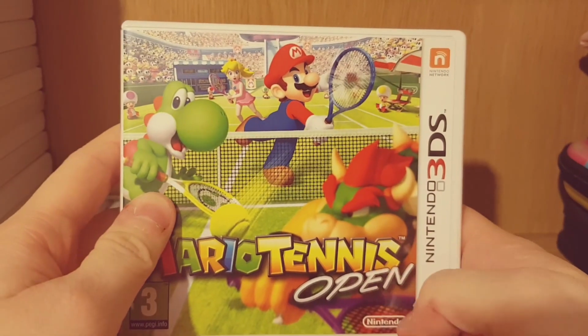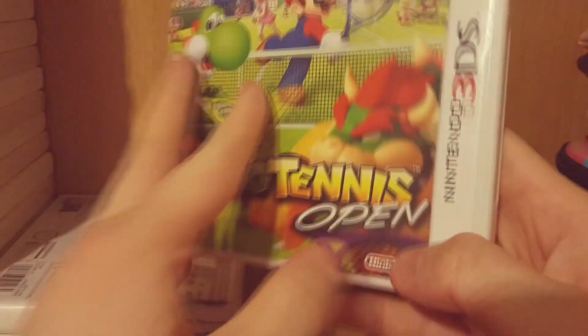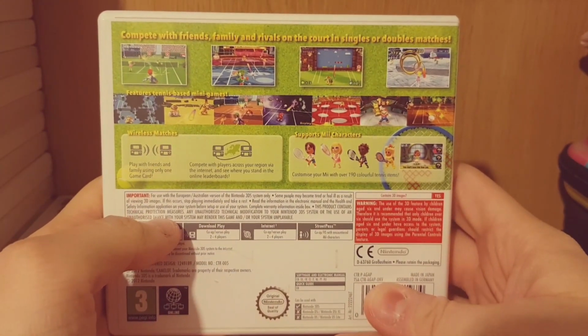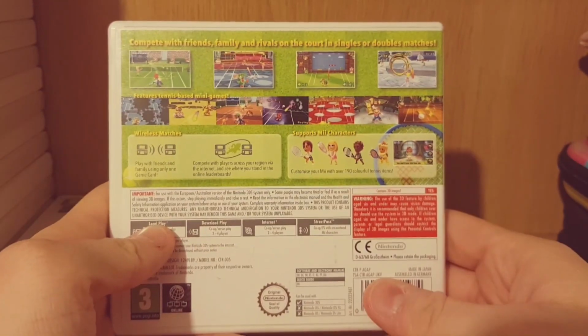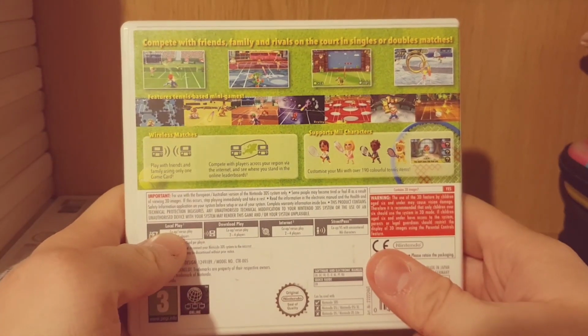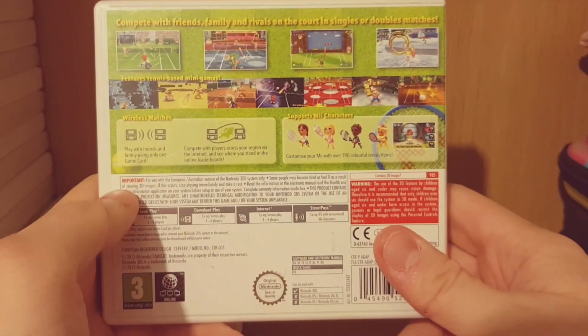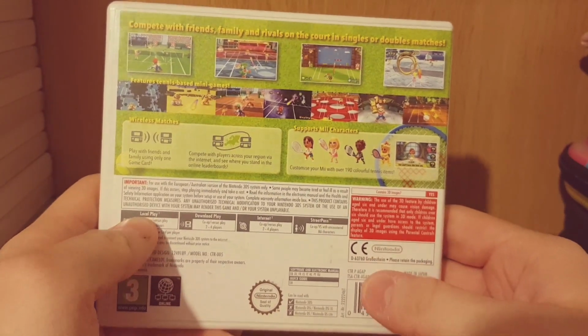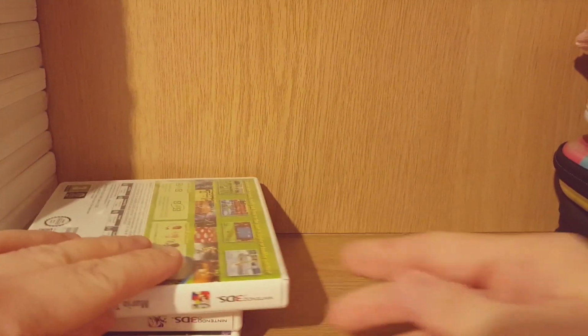Mario Tennis Open. I don't have much to say on this one, to be honest, but I'm hoping I can dig into it properly, especially because I'm kind of indifferent towards Mario Tennis Aces and stuff, because I've not played the newer stuff. I'm hoping I can dig into this, and if I really like it, and because I've not played it for a long time, maybe I'll dig into other newer Mario games.